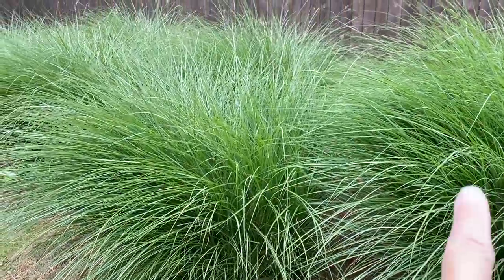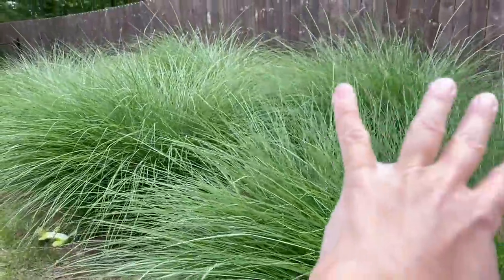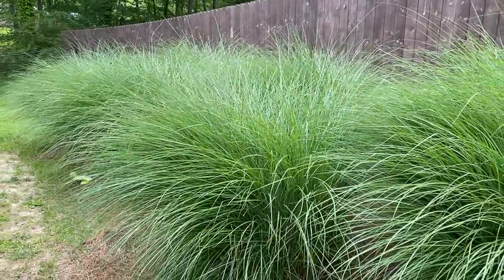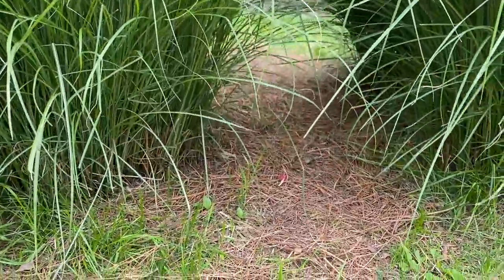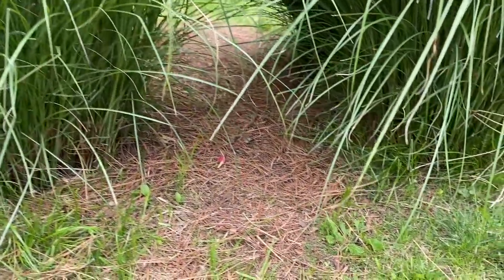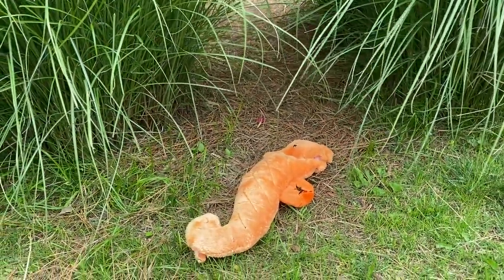So we have 6 big plumes of fountain grass planted here, and they all grow together and make this huge mountain cave of fountain grass. But in between each one is a little pathway, and Pollux loves to get in there and hide and play, and he puts his toys in the grass every single day.